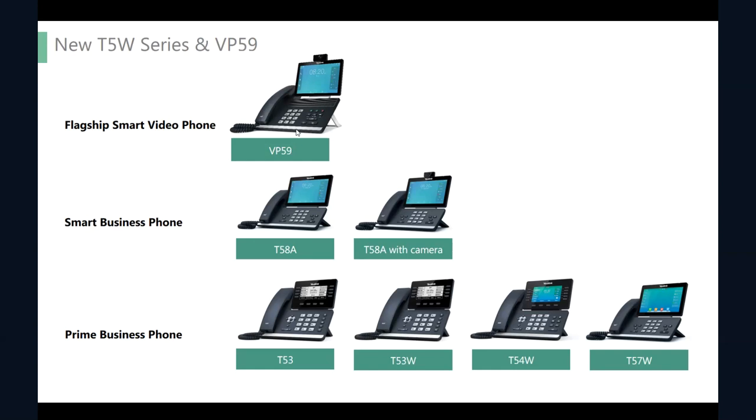So here's the range as it currently stands in the T5W, and this is what we'll be seeing over the next few years. At the bottom, you've got the T53, 53W, 54W and 57W. The T53 won't be available here in Australia, but the 53Ws, 54W and 57W are, as well as all of the others. So for prime business use, we have the three models at the bottom.